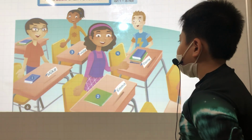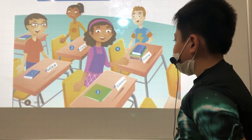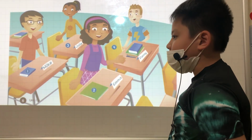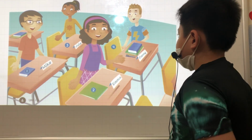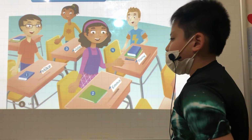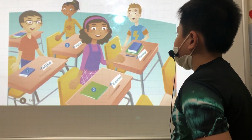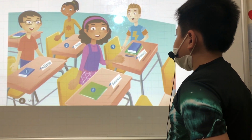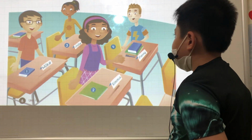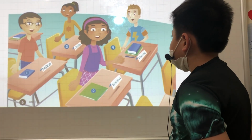Okay. How about this page? What is number one? It's a book. It isn't a notebook. Good. Number two. It's a notebook. It isn't a book. Number three. It's a chair. It isn't a desk. Alright, number four. It's a desk. It isn't a chair.